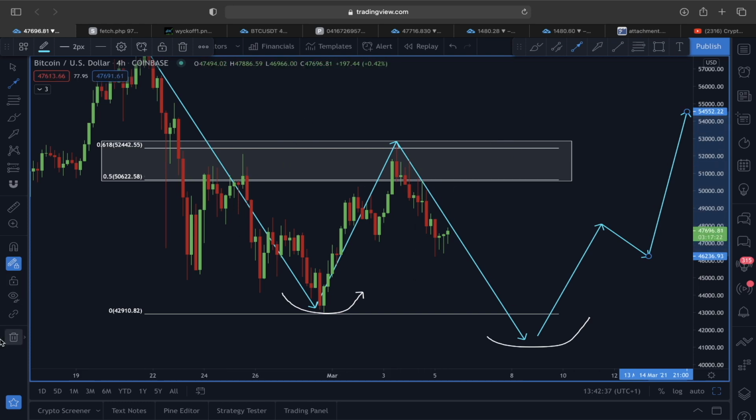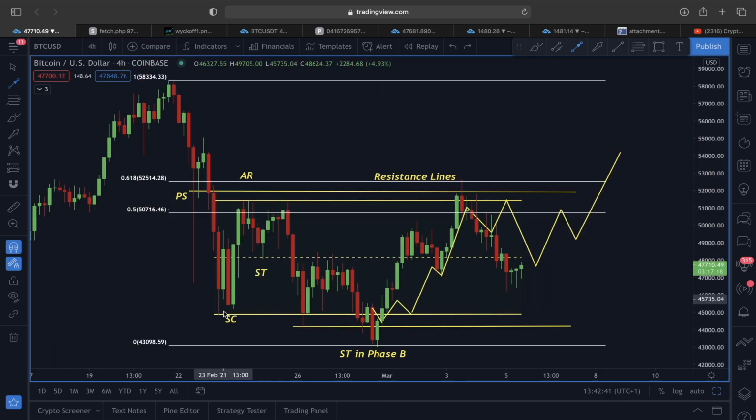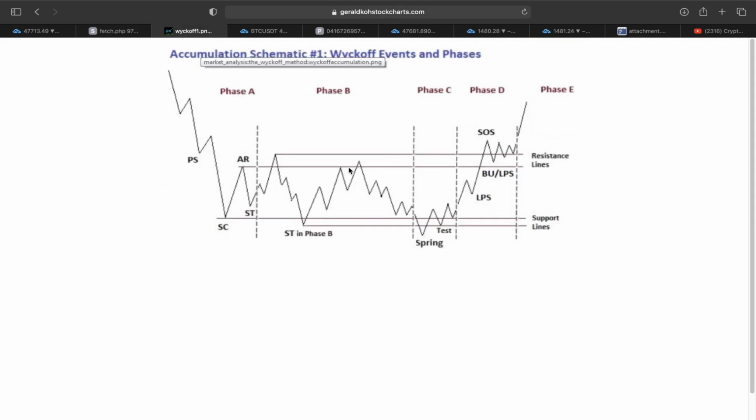So that's why I want you guys to look into both of these scenarios that I'm showing right now. One here with more of a consolidation shakeout, and another one with a spring. So even if the spring is going to happen, please don't panic, right? Because this is the area where the whales try to manipulate the market. So please be careful, okay?